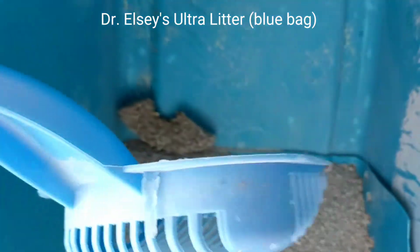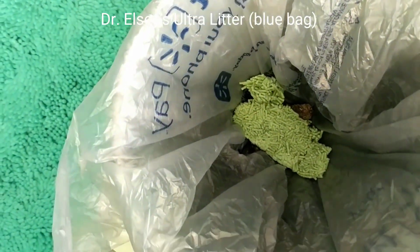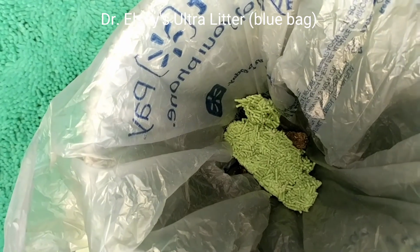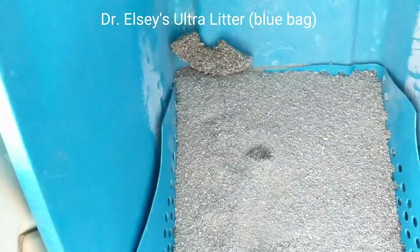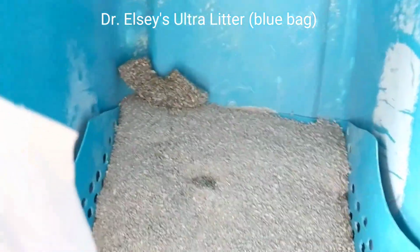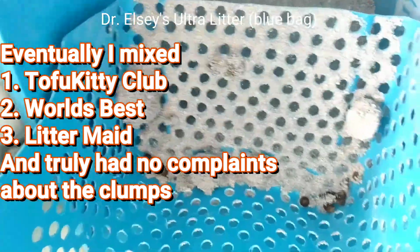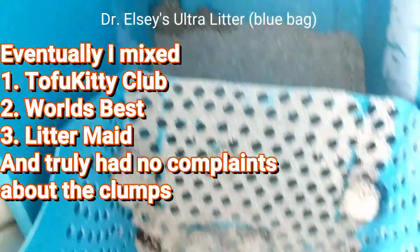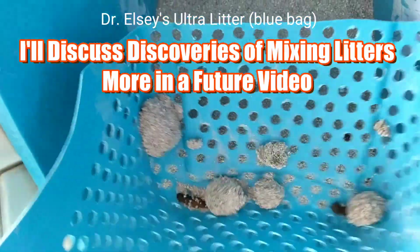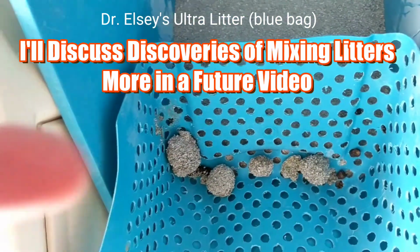So this shot is actually a few days into testing Dr. ELSEY'S Ultra Clumping Clay Litter. I had the tofu moved to the green litter box in my laundry room. There's a clump of it, and underneath that there's a brown clump from the mixture of the two different corn-based litters, which do better mixed together. The odor problems that Litter Maid had were remedied by that of the World's Best, and also the clumping problems were remedied altogether, having the different pros and cons cancel each other out. And interestingly enough, I've recently discovered that mixing a smaller grit, finer, higher absorbency per volume clumping litter with Dr. ELSEY'S Ultra made it better as well too.